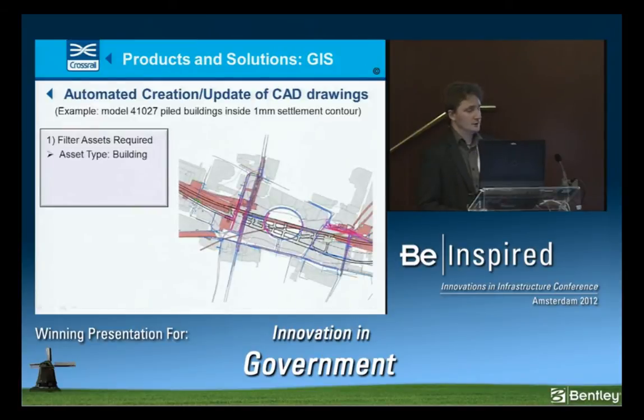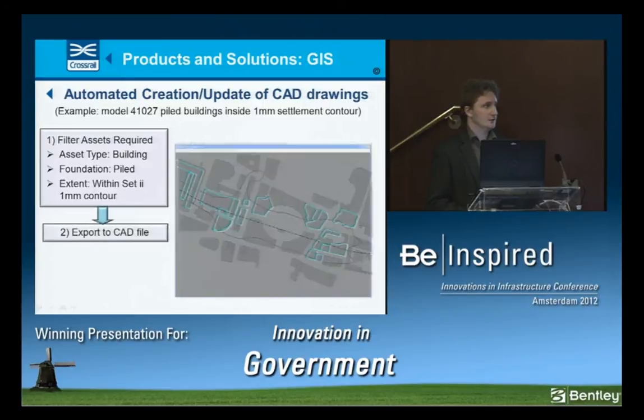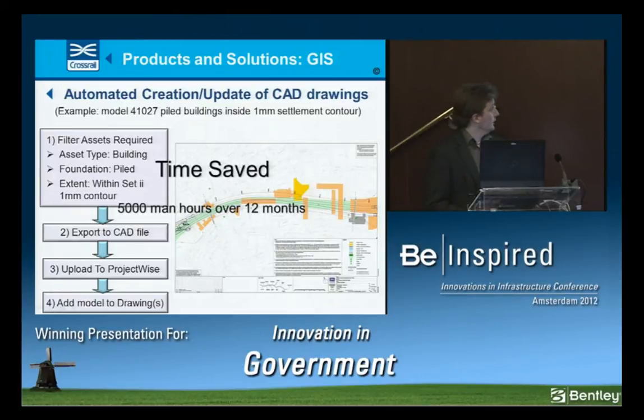What they also did with C122 was they gave us the capability to automatically upload that data from the GIS into ProjectWise, into a CAD environment via a simple set of user requests. And from there, they could output that to models and to other media. This actually ended up saving over 5,000 man-hours over the course of 12 months, these tools. And I'll go into a little bit more detail in a bit about how that breakdown occurred.